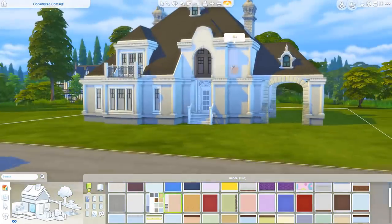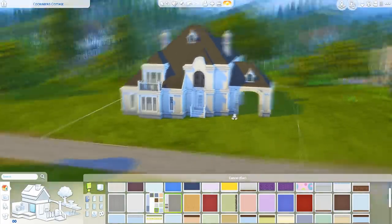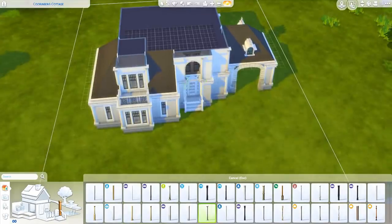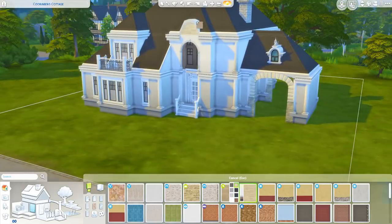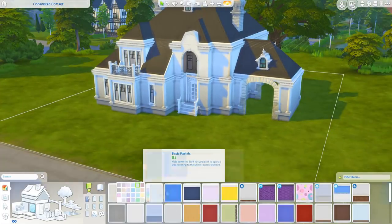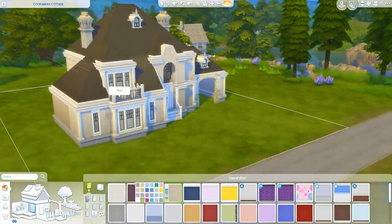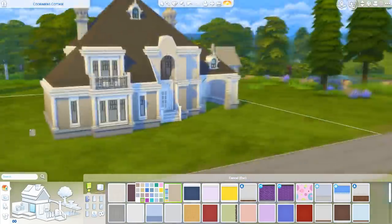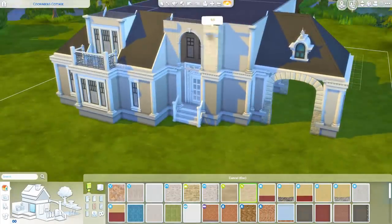For the exterior, obviously, I said earlier, this is a French chateau inspired, so it does have a lot of details that are kind of typical features of French style architecture, such as the quote-unquote mansard roof. It's not really a mansard roof, but it kind of looks like it. It also has a lot of columns and these elaborate moldings outside.